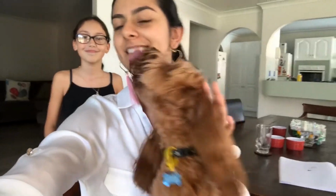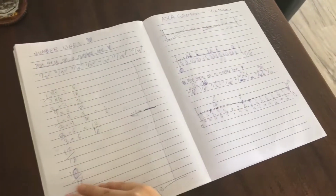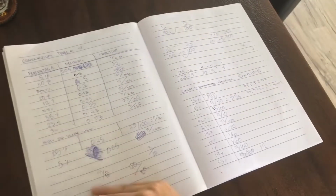Hey guys, so this is one of my tutoring students. Her name is Dania, and this is her little puppy, Paws. And yeah, we just finished our session right now. Normally what Paws does is just sit on my lap in sessions, which is so cute. She always works through maths questions, and we just do a few little pages. This is what we've done this session.